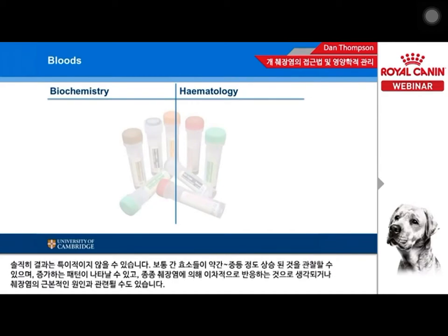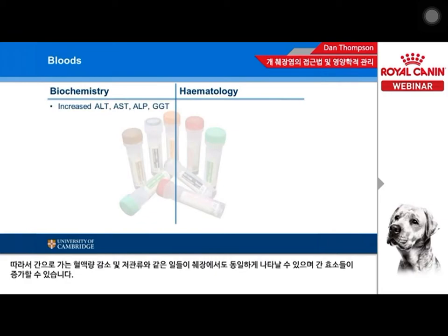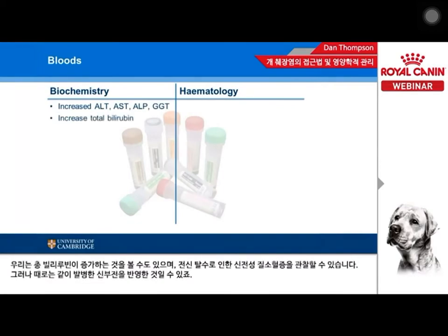Most of the common ones we see are things like mild to moderate increases in liver enzymes, and it can really be any pattern of increases in these, and they're often thought to be reactive secondary to the pancreatitis, or can be related to the underlying cause of the pancreatitis. So things like hypovolemia and hypoperfusion of the liver can also cause the same in the pancreas and can cause increases in liver enzymes. We might see an increased total bilirubin. We might see azotemia, which is going to be commonly pre-renal as a result of systemic dehydration. But on occasion, it can also reflect concurrent renal disease.